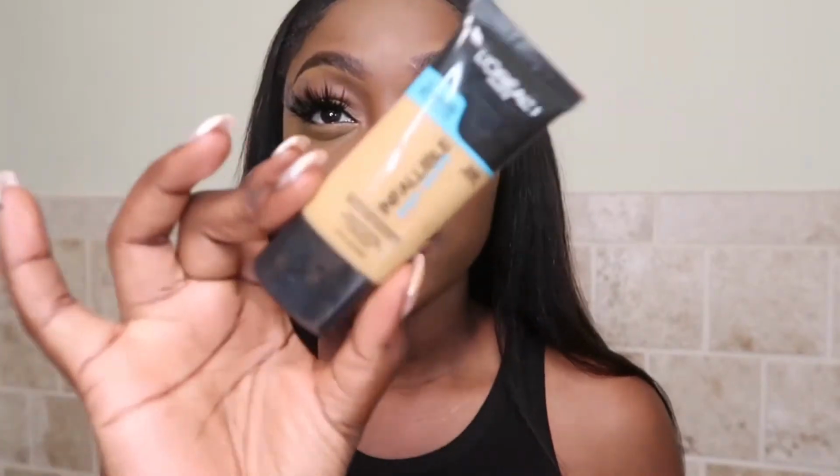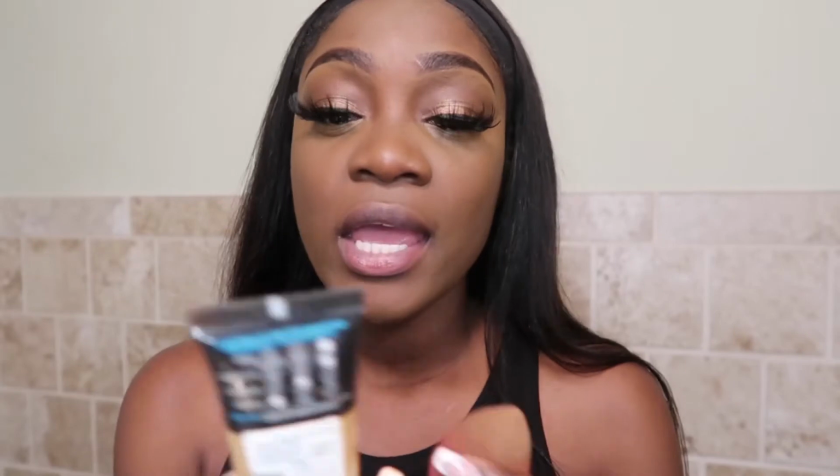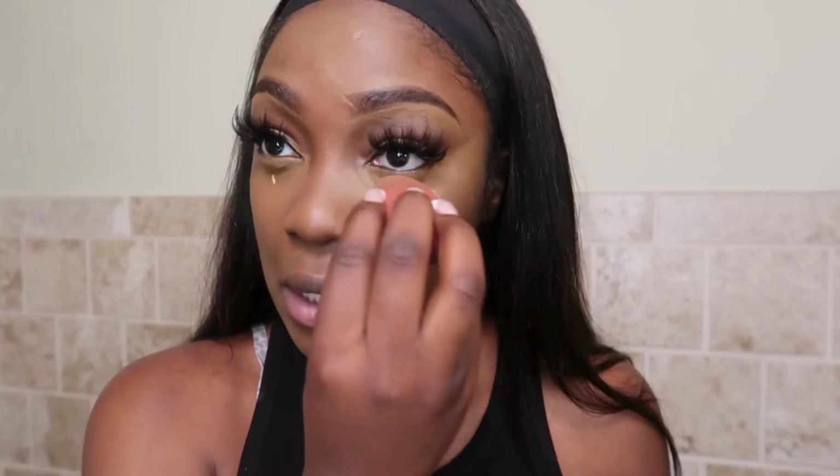We're gonna kick it up a notch and apply this foundation, the L'Oreal Infallible Pro Glow Foundation, and this is slightly lighter than my complexion. So I'm just going to apply literally a dot. Okay, that's enough. Blend this out just to give it a more highlighted effect.